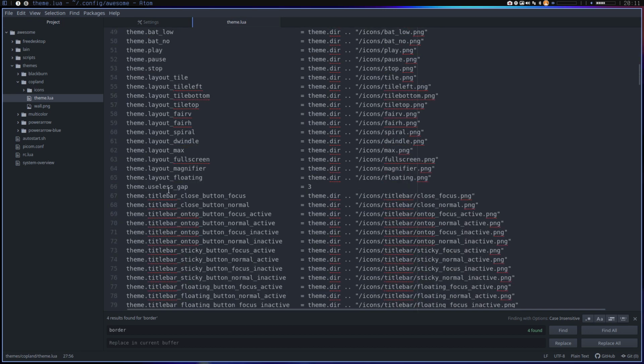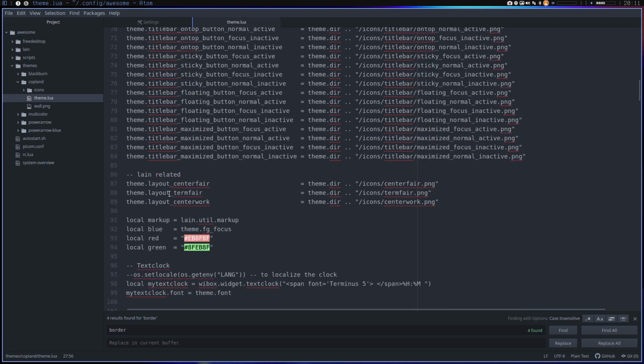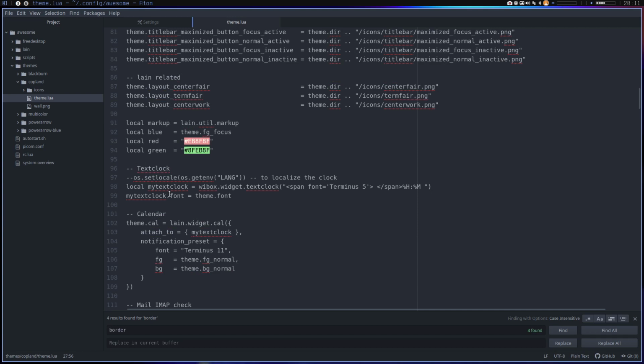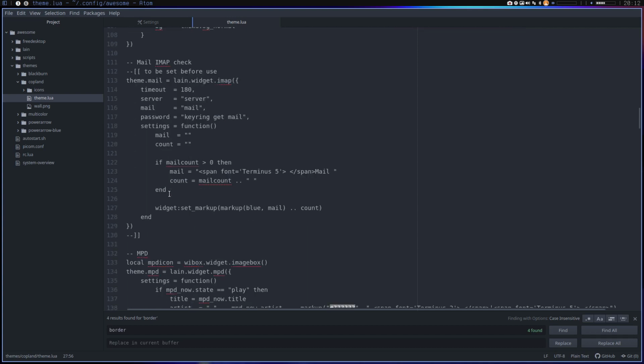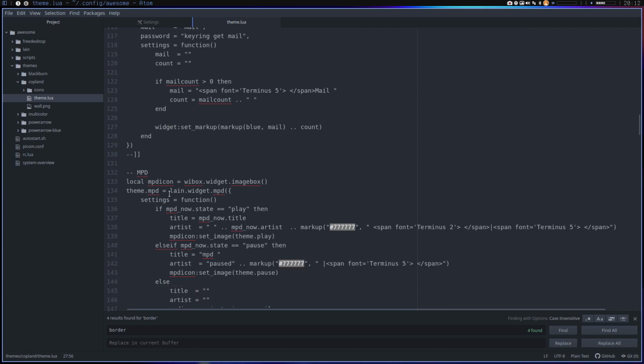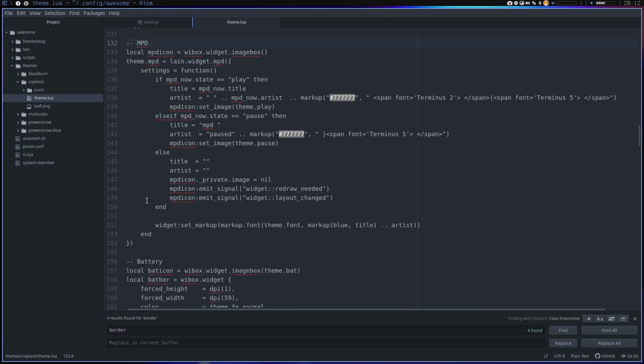Those are all icons. We find the gaps, another bunch of icons. That's our clock and our calendar. Emop, we don't want to do any emop things. Not my cup of tea. Certainly MPD is not my cup of tea. I just take Spotify, done.